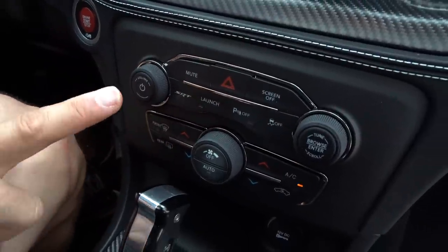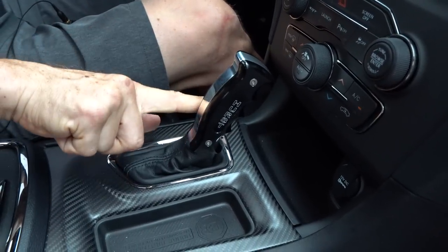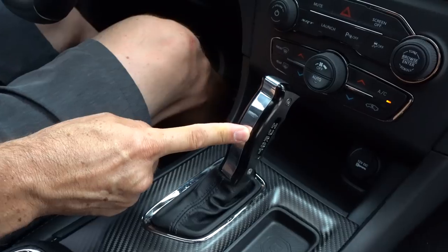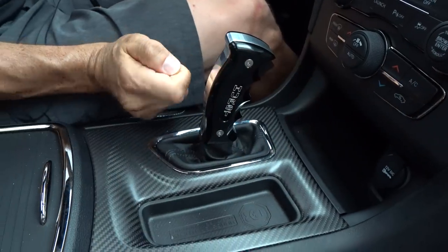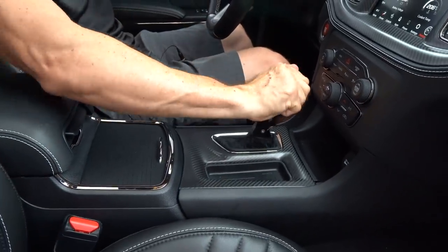The next mod is from the folks over at Hurst Performance. You're going to get that Hurst Performance pistol grip shifter. Look it up, use the Google, use the interwebs. This pistol grip is synonymous with Mopar. Originally, it was just used on the manual transmission, but Hurst has added it to the automatic setup, and it's looking just as good as it did back in 1970 here on this 2021.